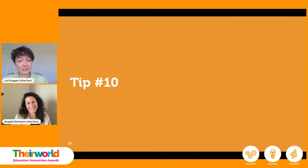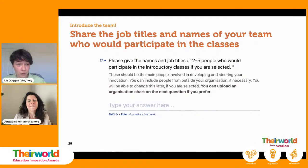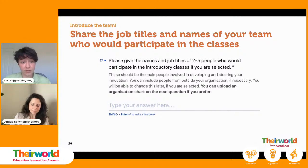And this top tip is to make sure that you share the job titles and the names of your team who would participate in the classes. It's important that we know how your people fit into your organization. So specifically here, we also want their job titles. We want to know where they fit. We want to make sure that if you are successful, our workshops are tailored to the people who are in the virtual room, as it were.